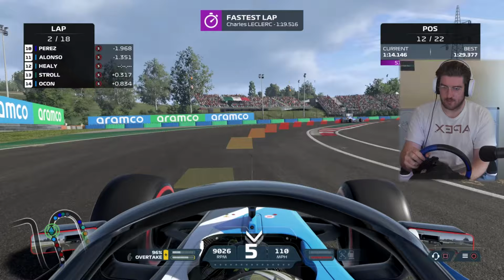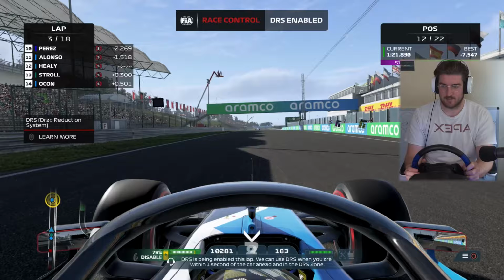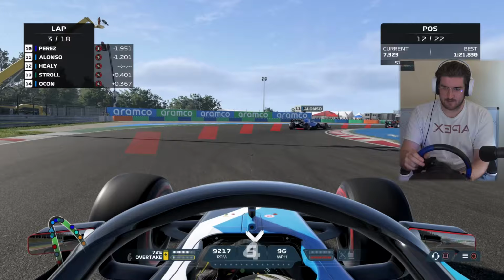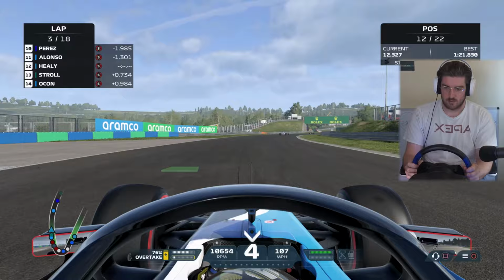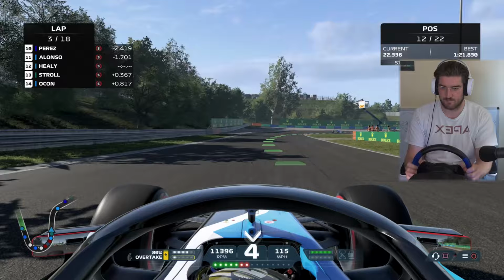Right, I'm not keeping up with Alonso, I can tell you that much. And Stroll is probably going to be on my ass here. Yeah, he is, definitely, isn't he? DRS right on my ass. Lap, we can use DRS when you are within 1 second of the car ahead. Okay, I have to remember that because I actually have DRS on manual now, I believe. So we've got to be ready to press that. We've got to get within 1 second of Alonso first, though. Or maybe it'll be Stroll we're within 1 second of because he's coming up on us. He might be looking for the overtake soon now.